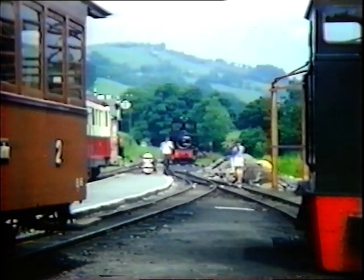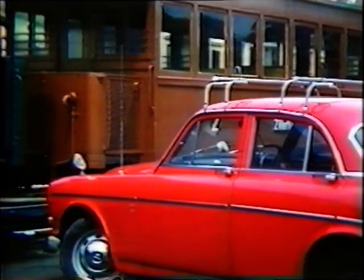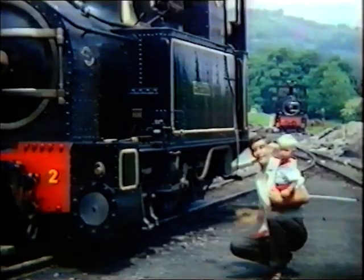The Welshpool and Llanfair Railway is almost entirely run by railway enthusiasts in their spare time. It has a track gauge of 2 feet 6 inches, the same as the Zillertal Railway in Austria, from which it acquired these coaches.